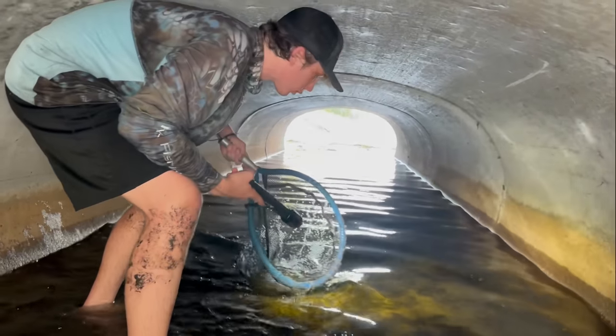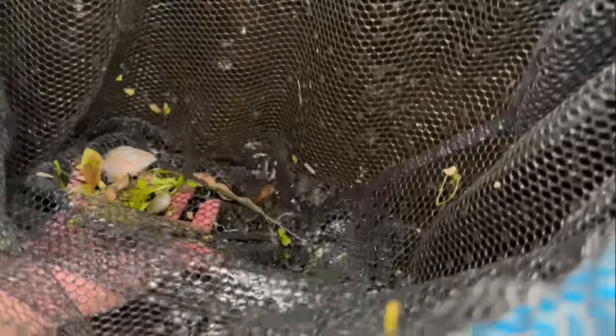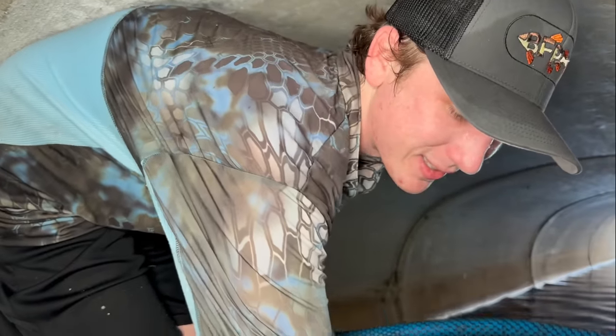Do you see that? There was a fish right here. Like a white fish. Did I get him? I think I got him. What the heck is that? Oh, it's another pink halibut. We caught two of these last time. They were massive. Definitely a breeding pair. We might have just caught one of the babies. That's so cool. Look at that.